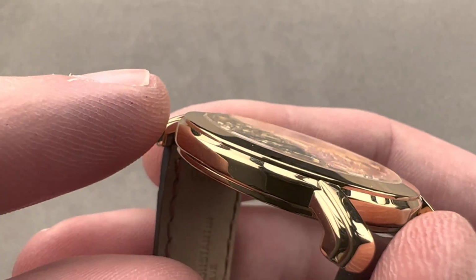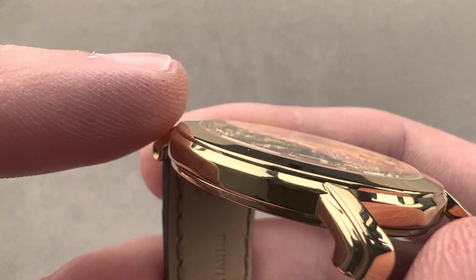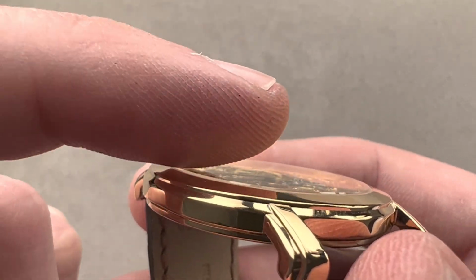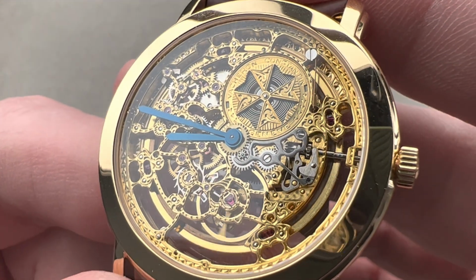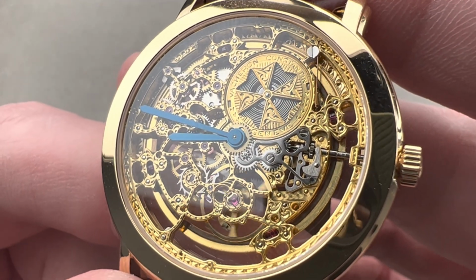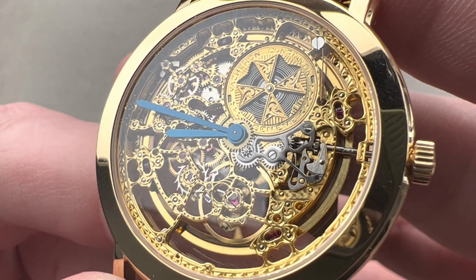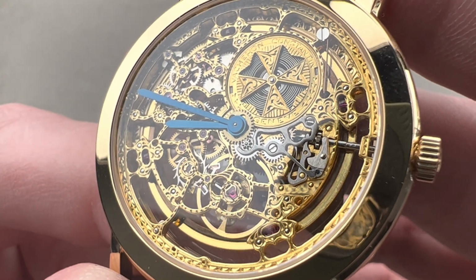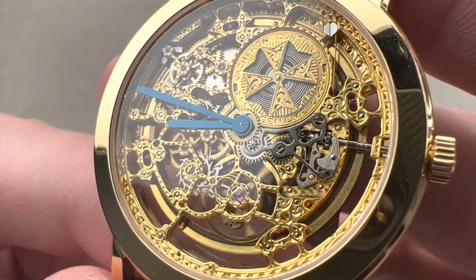You can see there's a little bit of a case band that steps out, and then we have a conical profile that leads up to the bezel, which has an abrupt vertical lip and then becomes almost perfectly flat with a very shallow conical plane leading to a dial that is all the money. This is basically the Vacheron Constantin 1120 automatic movement. There's not a whole lot to see. I would say it's a skeleton dial watch, but there is no dial. You're looking at the bridges and plates of the movement and then two broadsword blued hands.